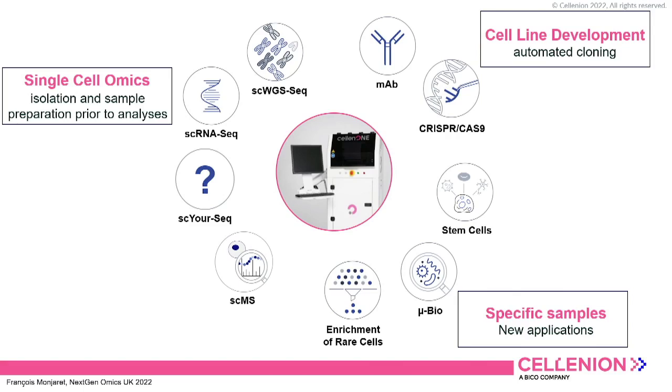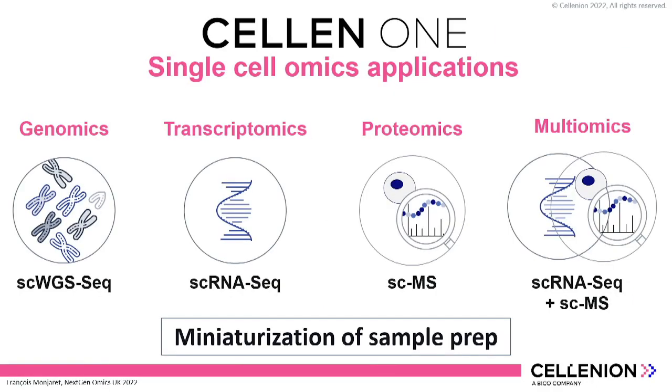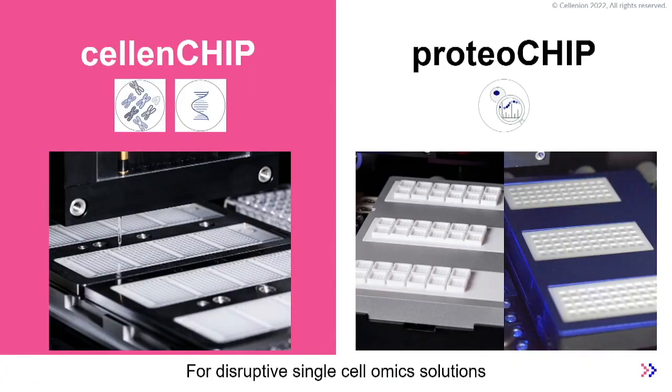But using the capability of the cell1 to make very small drops where you want, you can also develop very specific omics. And I will go through that, showing that we did develop some solutions for genomics, transcriptomics, proteomics, and multiomics. And to do that, because we make very small drops, I did not mention 500 picoliter the drop, so we are under the nanoliter. We did develop specific labware because we didn't want to work in plates in nanoliters.